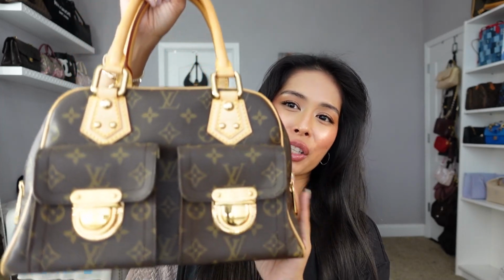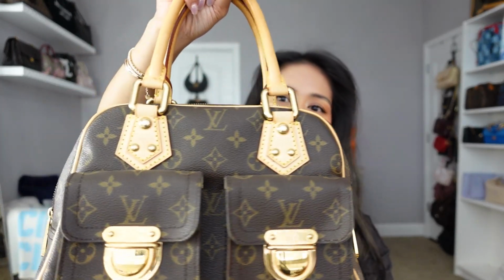This is the only top handle bag on this list. I don't typically wear top handle only bags. I really need at least shoulder straps or some other kind of a carrying option, but I just think this is so cute, the Manhattan PM.